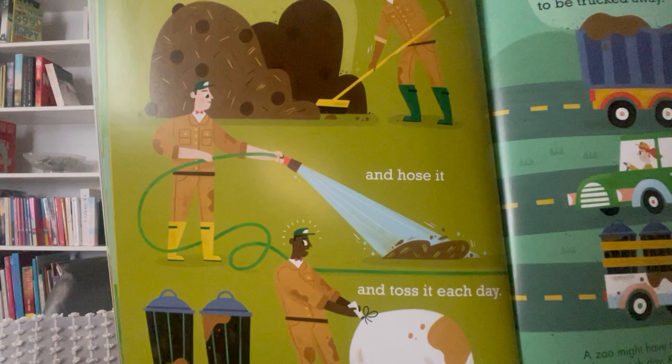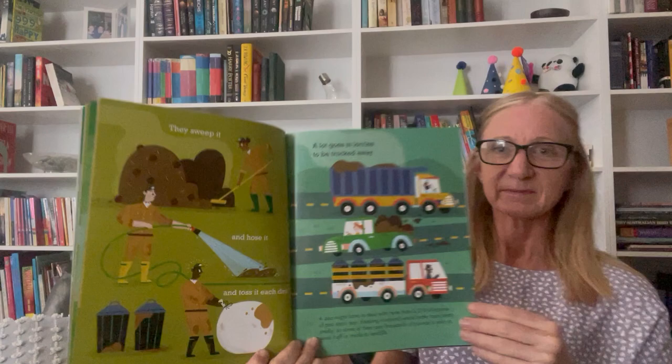So, what do zoos do with all that poo? They sweep it and hose it and toss it each day. A lot goes in lorries to be trucked away. They send some to vets and to scientists too. Then zoo poo is studied to help out the zoo.